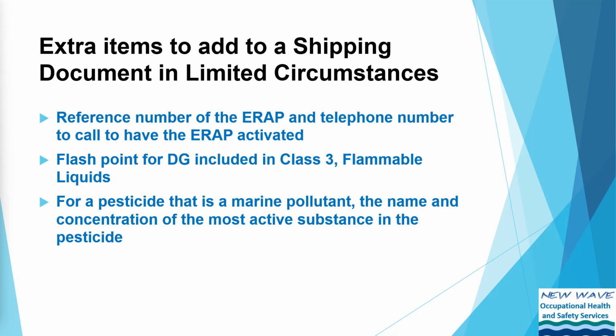In addition to all the previous general items to include on all shipping documents, there are a couple of special items to add in some circumstances. If the dangerous goods require an emergency response assistance plan, you must give the reference number of the plan and a phone number to call to activate it. We'll talk more about such plans in a later module.